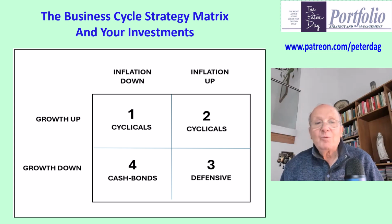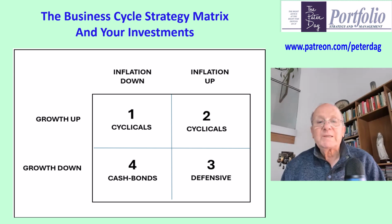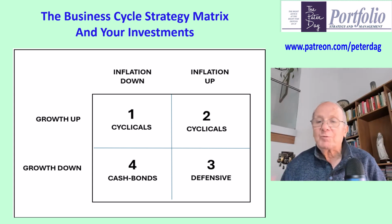Now, what is this matrix? Well, let's assume you don't believe me, but you have your own beliefs, and this tells you what the business cycle and your investment strategy should be. If you say, as I do, that we are somewhere between phase 2 and phase 3, that is, growth is just about right, with inflation steady and growth steady, then between a defensive and cyclical strategy would be appropriate.